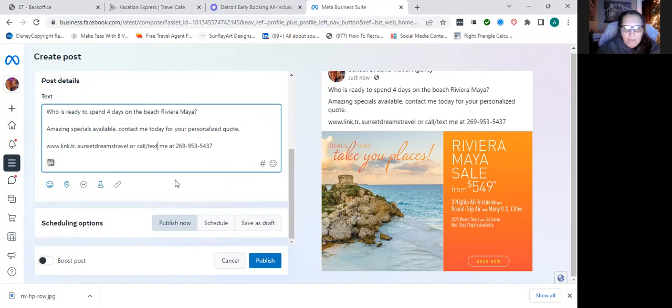I noticed it's on most of them, but I don't use this an awful lot to know a lot about the Meta Business Suite. And I know it's going to be changing a little bit too. But you always want a call to action.